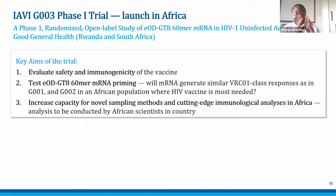The aims are to evaluate the safety and immunogenicity of this vaccine, to test whether priming with this vaccine will generate similar VRC01 class responses as in G001 and G002, which were done in the USA, in this African population, where an HIV vaccine is most needed. This is a study in a few individuals, about 18 of them, who will be given two vaccinations, at week zero and then week eight, to look at the immune responses that are induced.